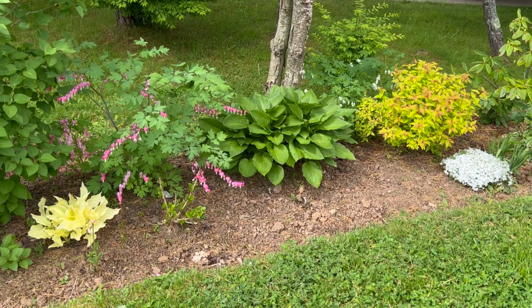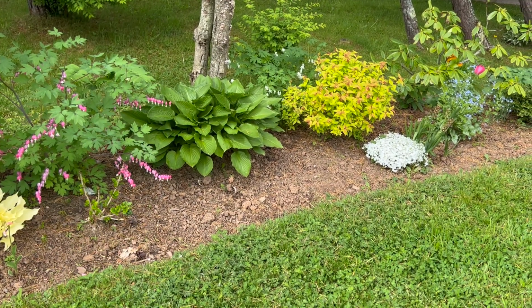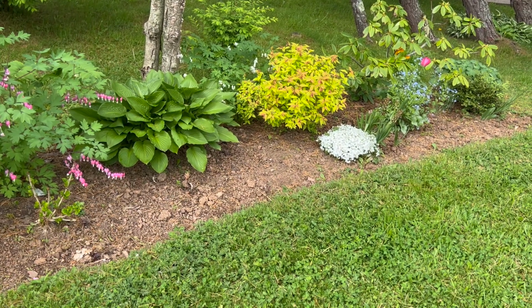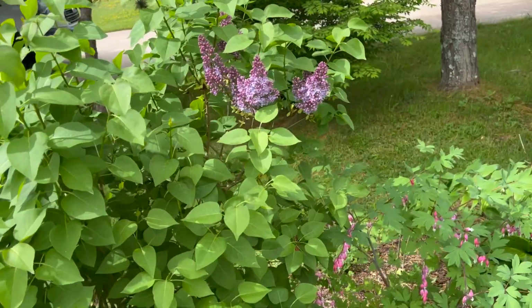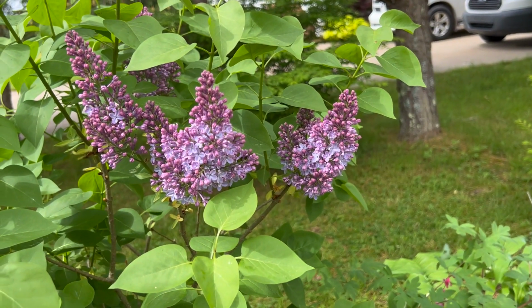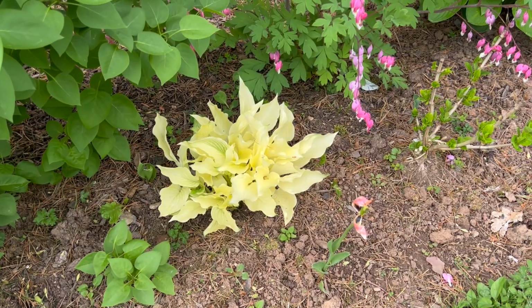Now this little shade garden, which sort of happened by accident, just to act as a bit of a holding space for things that I didn't know where else to put, is actually my favorite spot in the yard right now. I have white feather hosta, which is at its best right now. This big, gorgeous lilac bush that is just starting to bloom. I have some bleeding heart, some regular pink bleeding heart, as well as some white bleeding heart.